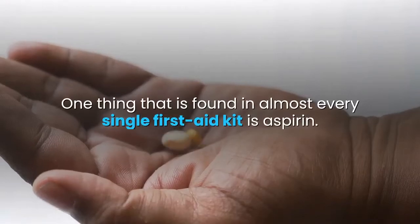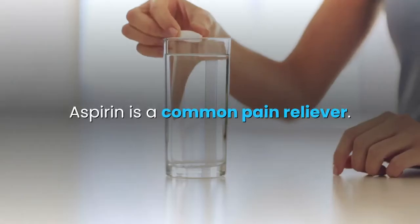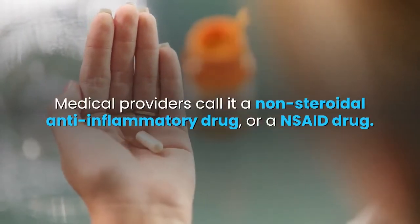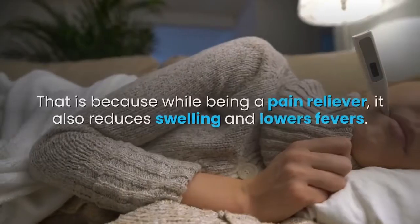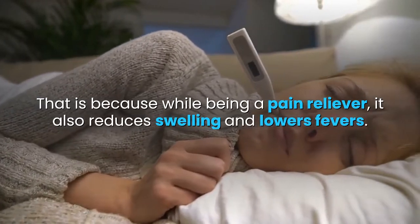One thing that is found in almost every single first aid kit is aspirin. Aspirin is a common pain reliever. Medical providers call it a non-steroidal anti-inflammatory drug, or NSAID drug. That is because while being a pain reliever, it also reduces swelling and lowers fevers.